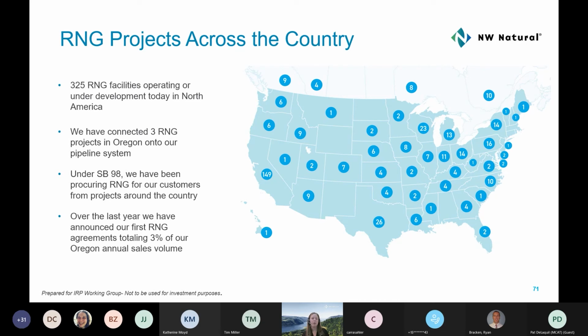So here in Oregon, there are 3 projects physically connected onto our system, and then there's several others that are outside of the Northwest Natural System but interconnect into other gas systems in the state. And so we've been working to physically interconnect those projects, but then we've also been working to procure RNG for Senate Bill 98. And I'll talk in a little bit about where we're buying that RNG from. But really, we're looking at the whole country, and we're trying to identify the most cost-effective resources for our customers. We're getting RNG from different places, much like how we get our conventional gas from lots of different places outside of Oregon.